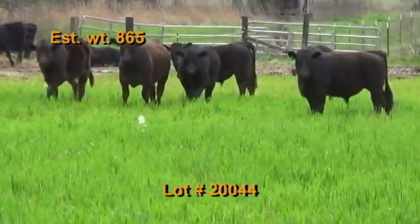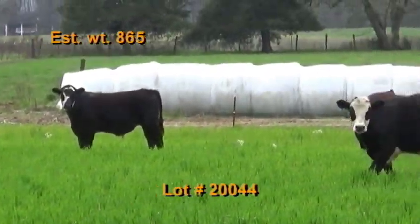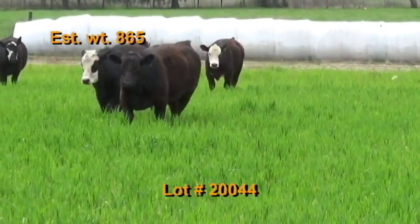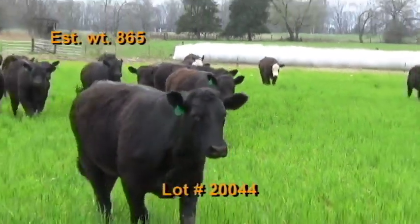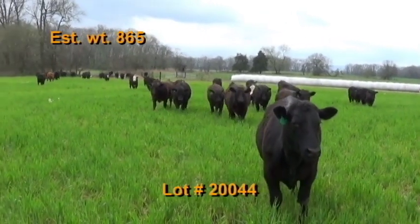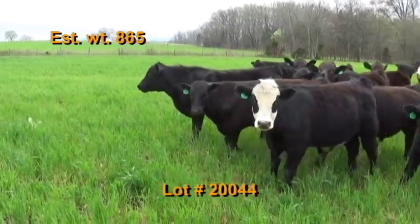Our next consignment is from Mr. Evan Willis in Hillsboro, Tennessee. We have 39 of these good steers, estimated to average 865 pounds. The weight range on this set of cattle is 750 to 950 pounds. The grades on these cattle will be 90% 1s, 10% 2s, with a flesh score of 5. There will be 38 of these good black and black baldy steers and 1 red.